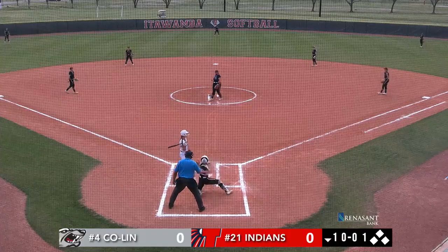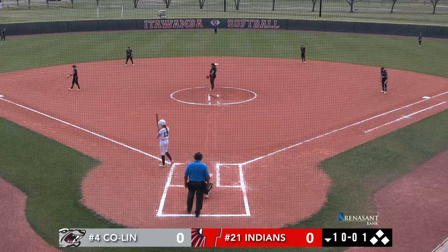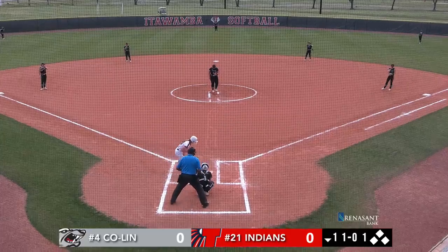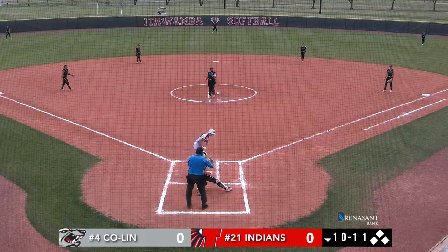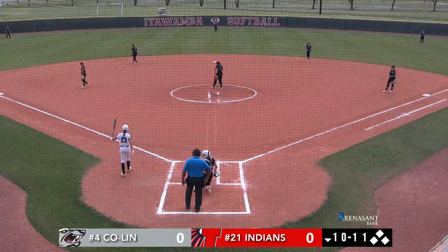Now this brings up Maddie Porter. She shifts from catching in game 1 to shortstop here in game 2. She takes one a little low, but an 0-1 count now to Porter. Swings and foul tips the second pitch. She quickly finds herself in a hole 0-2.